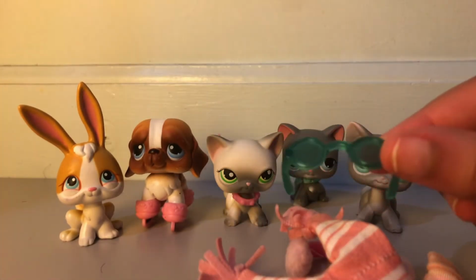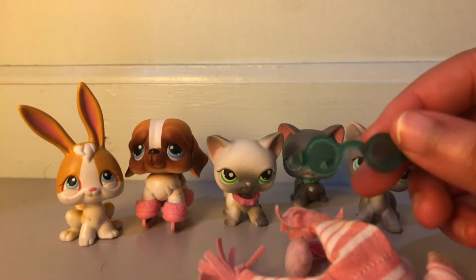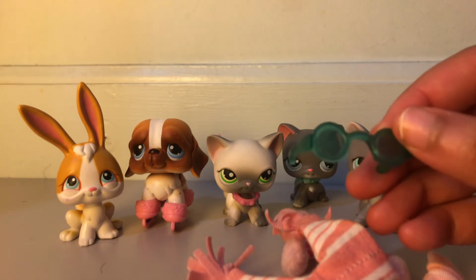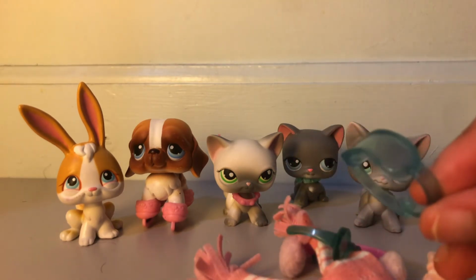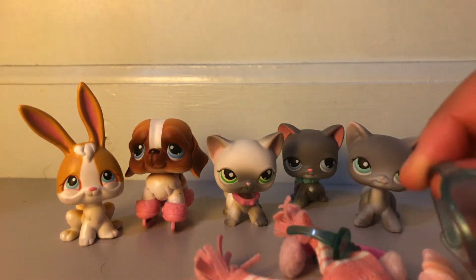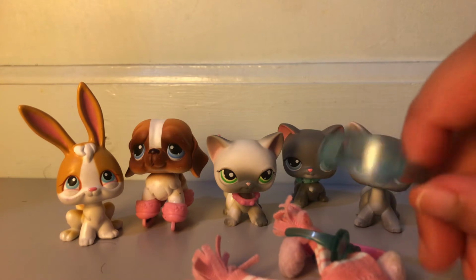Next, we have these super cool, like, turquoise goggles, kind of. Or, like, glasses, and I love them so much. And these are the proper goggles you would wear when you go skiing. That's what I meant. Super cute, though. And I love, you can see right through them, like actual goggles.